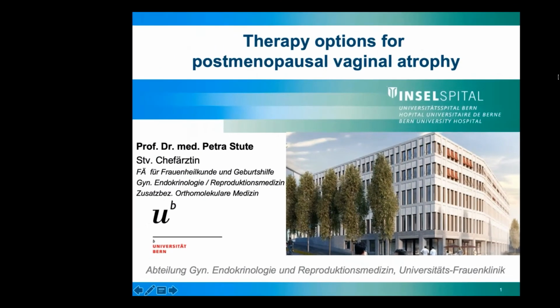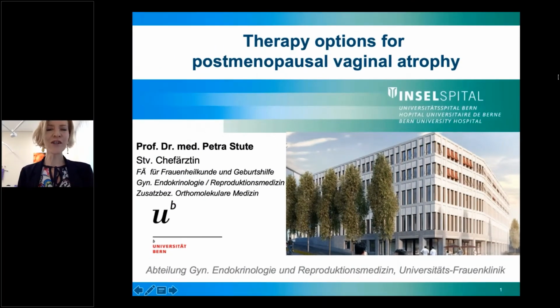Talk about therapy options for postmenopausal vaginal atrophy.